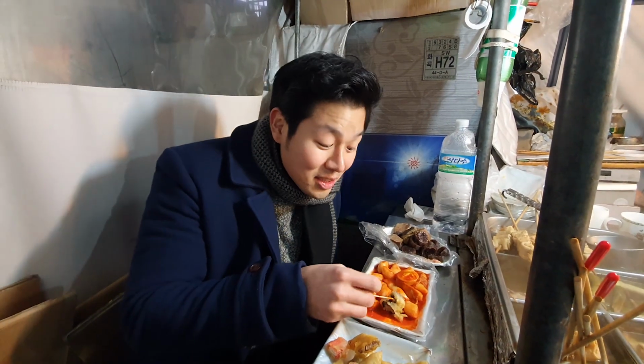I never thought about it, but the reason why I like Bunshik is there's so many different texture. Like, this is really crunchy. Since I soak it in sauce, it gets a little soggy but still crunchy, and because the rice cake is so squishy, it's like a capella in the mouth.